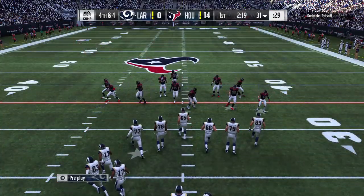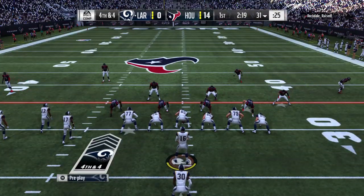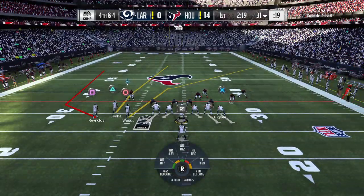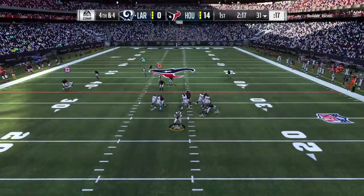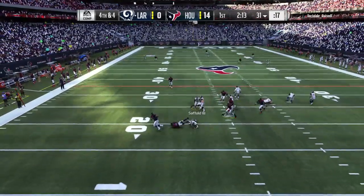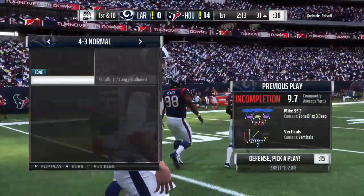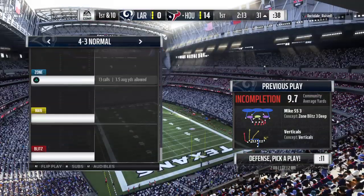So they're going to come to the line here, and it appears try to go for it on 4th. Yes, sir. They're going to go for it. It's Goff. Buying time to his left. Oh, hit as he throws, and this is going to be incomplete. So certainly an interesting call there to go for it. And the Texans take over in excellent field position.